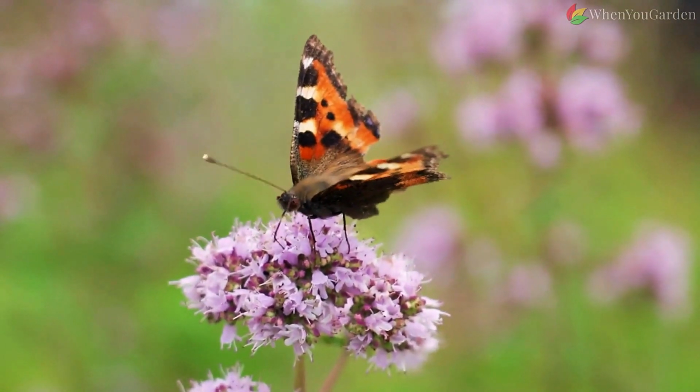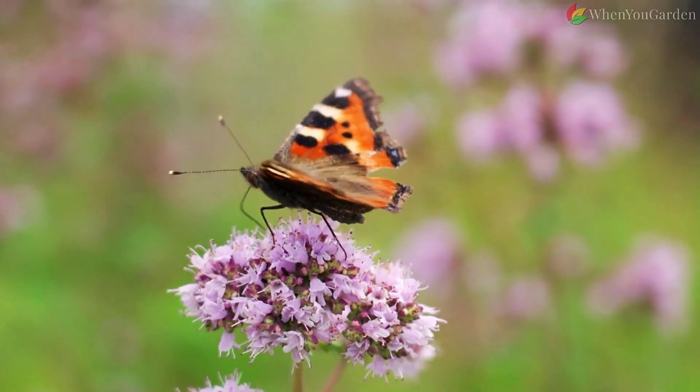That wraps up our list of 9 incredible herbs that'll transform your garden into a pollinator's paradise.